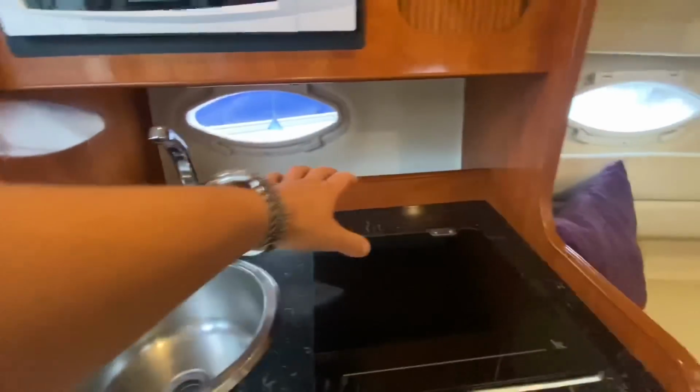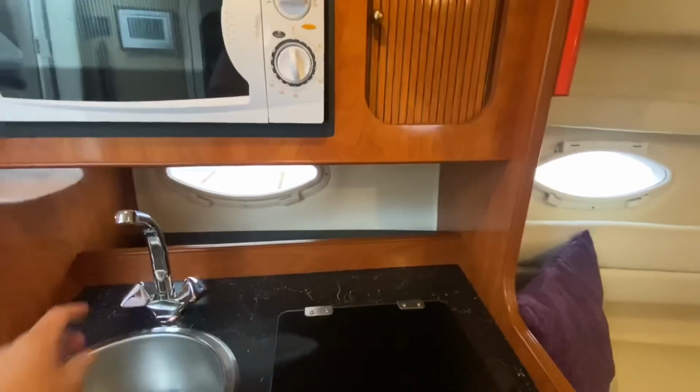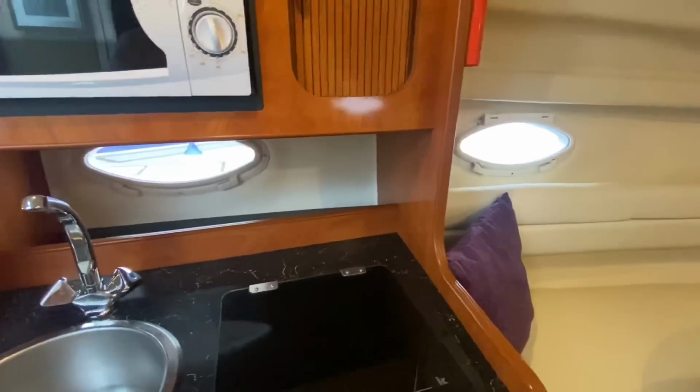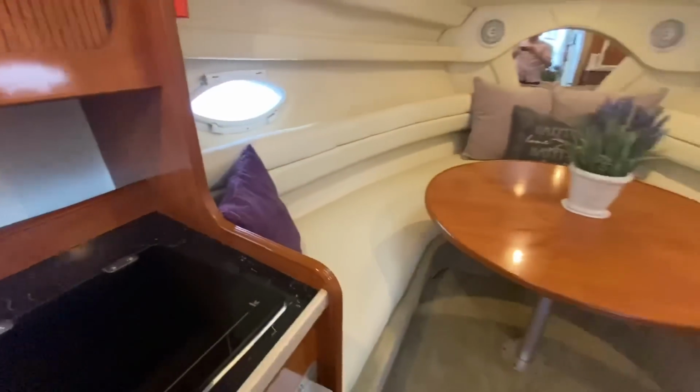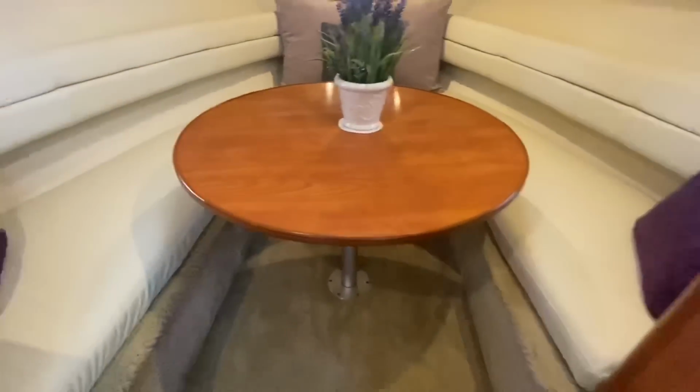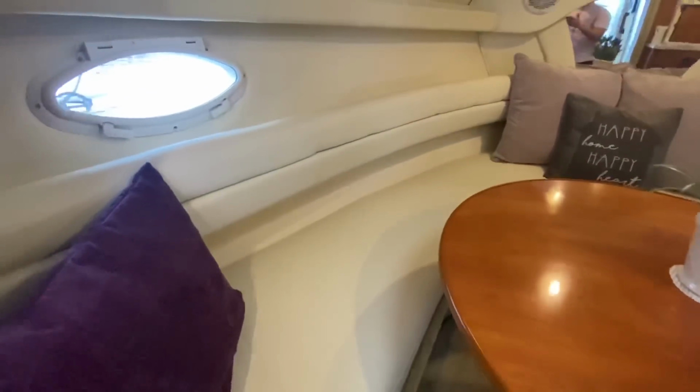You do have a little recessed lip just in behind this as well, so if you do want to put condiments, sauces, cups, you can certainly do that, and they will not fly off when you are underway. Again, just the leather in here, the condition, the smell to it is wonderful.